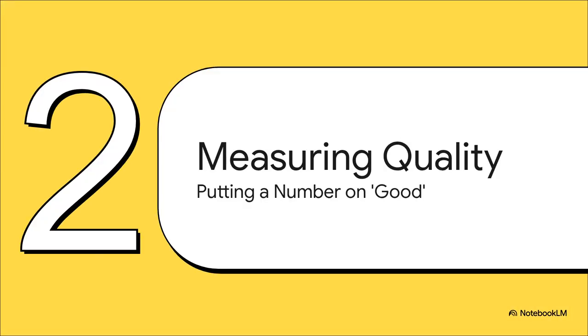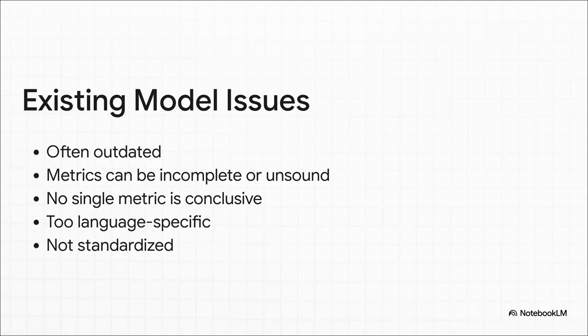Right. So we have a definition. But how do you actually measure something like readability or maintainability? How do you put a number on good? And it's not like people haven't tried. But as the research points out, a lot of the existing models and standards have struggled. They're often out of date, or they're missing key pieces, or they're so specific to one programming language that you can't really use them everywhere.